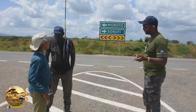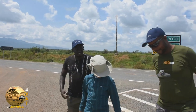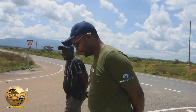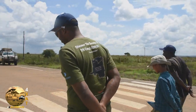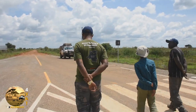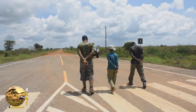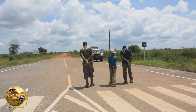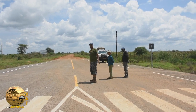Can we go back? Yeah, please. We don't want the tarmac road. We are happy with our corrugated road. Yeah, bumpy. Thank you. Really flexible. And now we're going to sleep on the steering. This road can make us sleep.